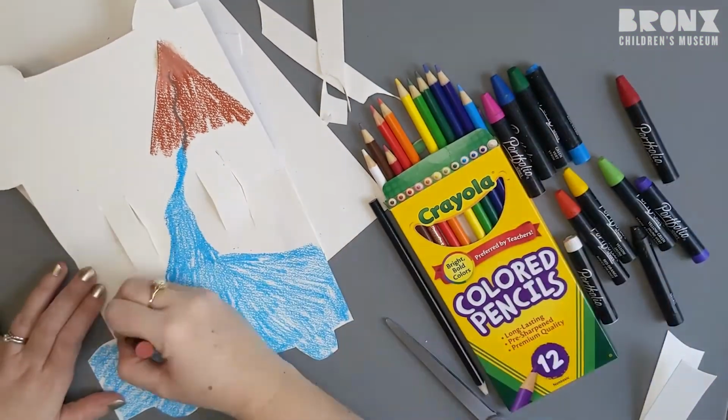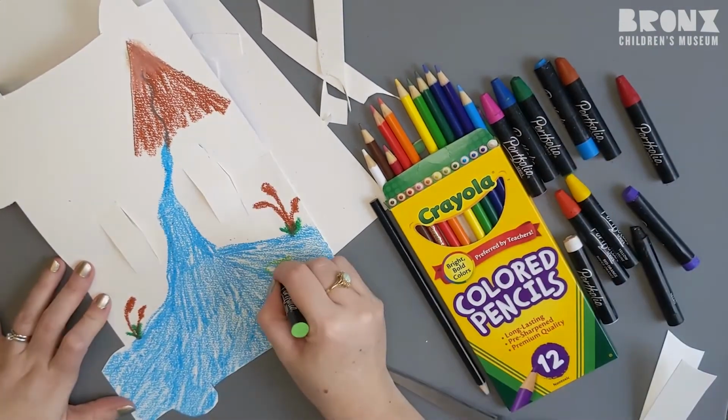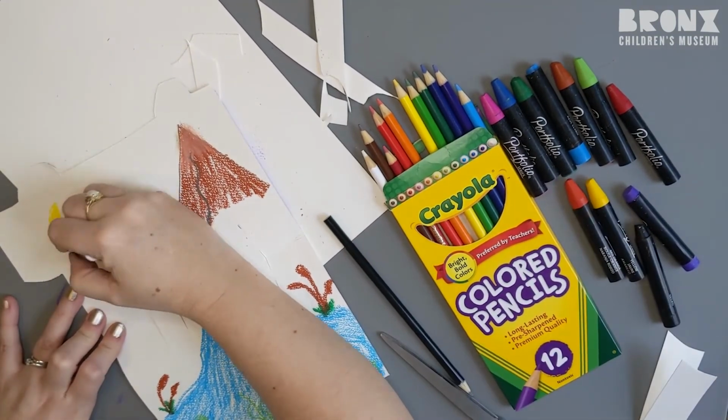What animals and plants will you include in your diorama? What time of day or what season is it in your diorama? What's the weather like? Maybe it's raining, or maybe it's a sunny day with rainbows.